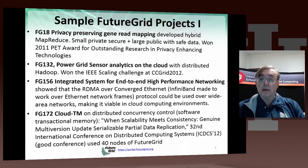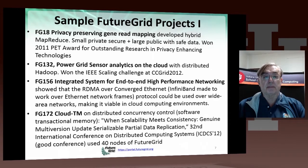An early project developed a hybrid version of Hadoop, or more precisely of MapReduce, to do privacy preserving gene read mapping, where they developed MapReduce with a small core system which could be run locally, which did some transformation on the data so that most of the computing can be done in an anonymized fashion on a public cloud. One of the key problems with human gene processing is the privacy requirements. And of course, public clouds, although they try very hard, they intrinsically have less privacy than a private system where nobody else is using the environment.